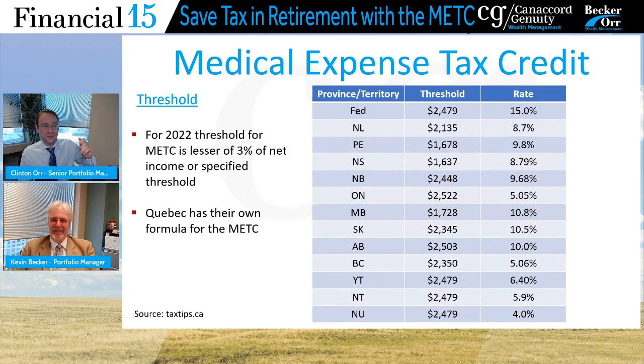So the thresholds are going to vary. The 3% of income, that bit is consistent. So it's always going to be the lower of 3% of your income or the applicable threshold, federal or whatever province or territory in which it would apply, and then you get the associated rates.